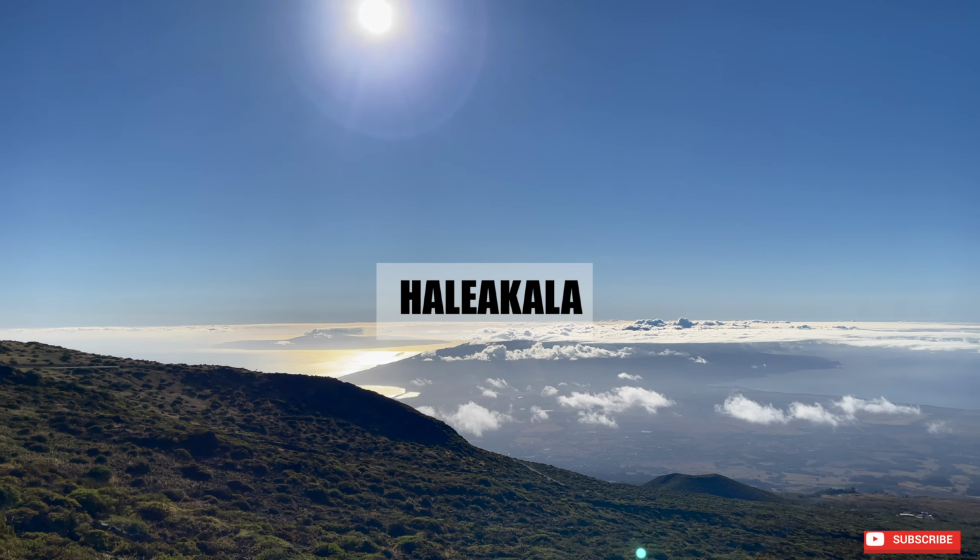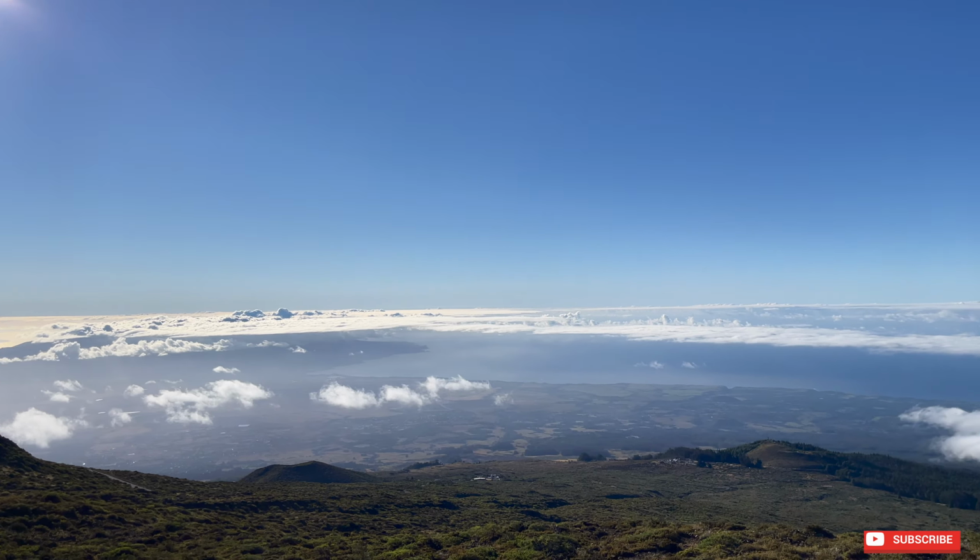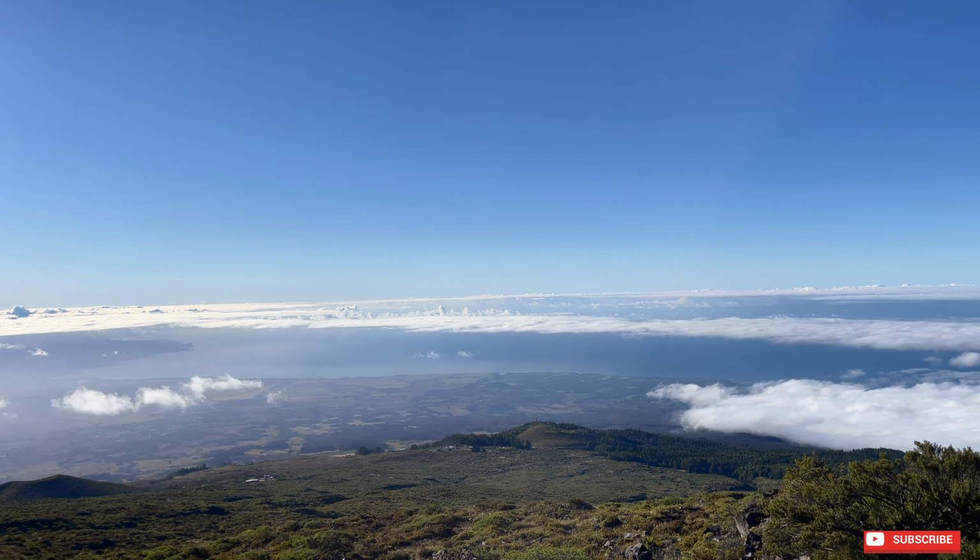When you guys are done snorkeling, I'm sure you're gonna be really hungry, so grab lunch, take a little bit of a break, because next up we're gonna be doing the Haleakala sunset. Now, if you guys are more interested in doing sunrise, you can actually do this entire day in reverse, and sunrise is definitely an option.